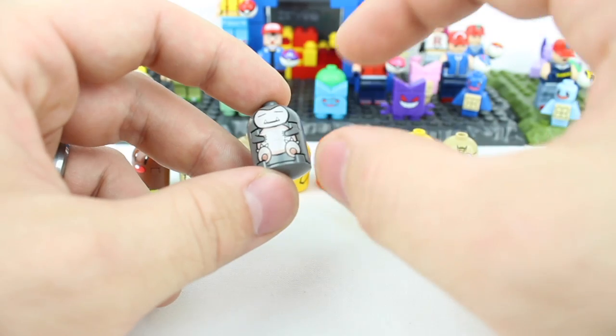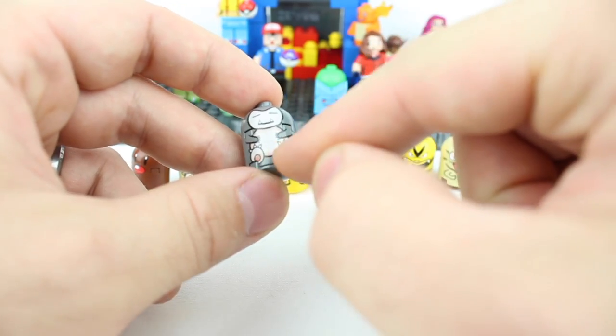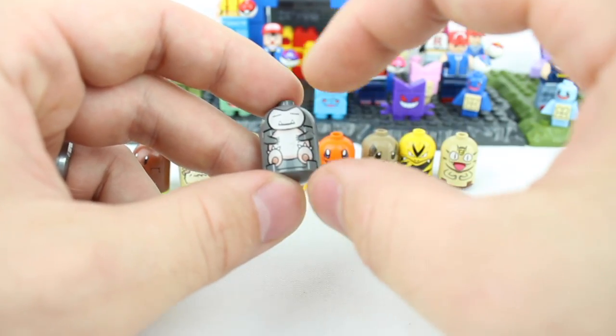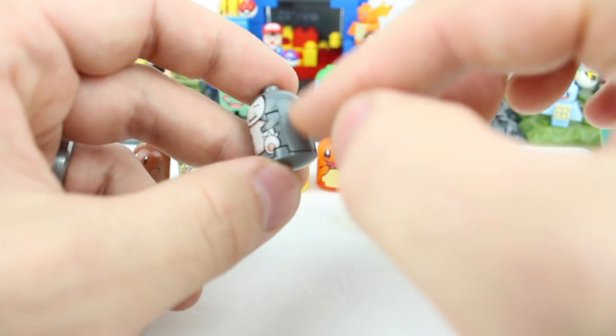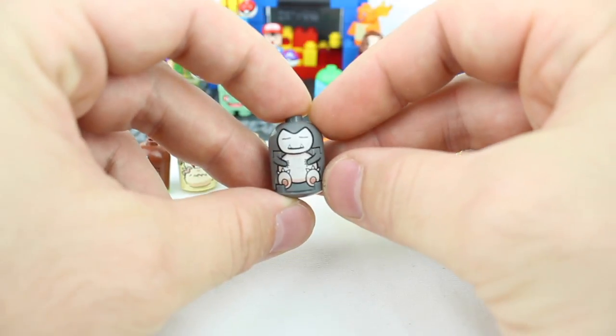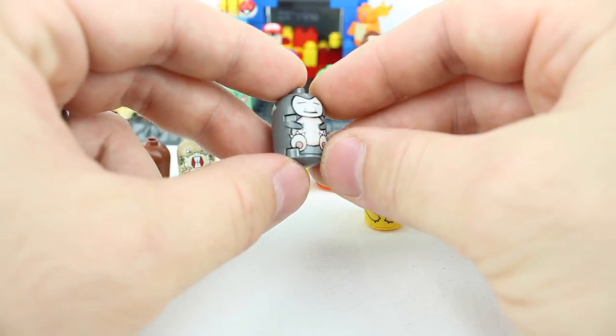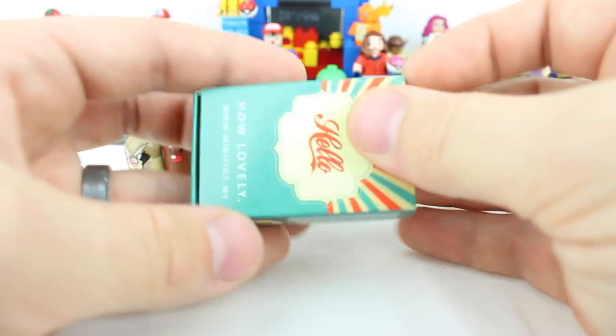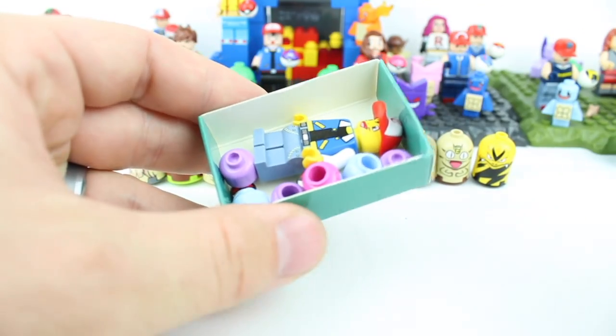Snorlax, he's a little bit condensed down in here, but I like the way that they put his feet right within there. And his hands, it looks really good. And this gray is spot on as far as Snorlax's color. So I like the way that they did that. And he just looks like a little tiny glutton in this. Psyduck, same thing. And he even has a tail printing in the back. That's so cool.